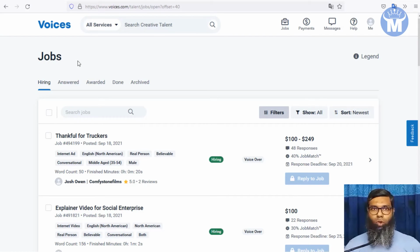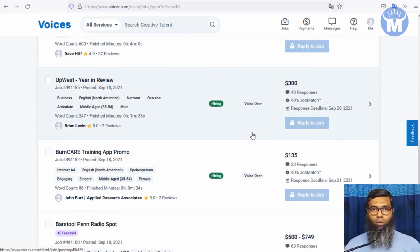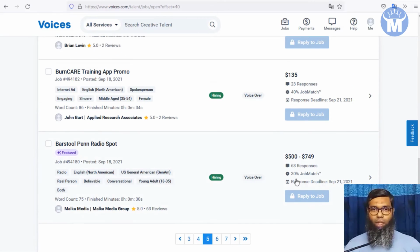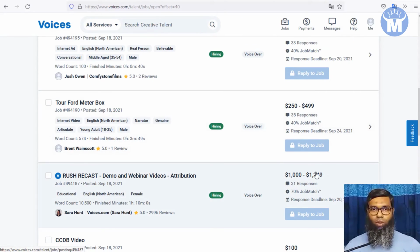Because if you just go over to the jobs section here, you can see that there are hundreds and thousands of jobs out there, and you can apply. You can see that $500, $300, $1000, even $1,000 jobs are present here. That is just a 1 hour job.